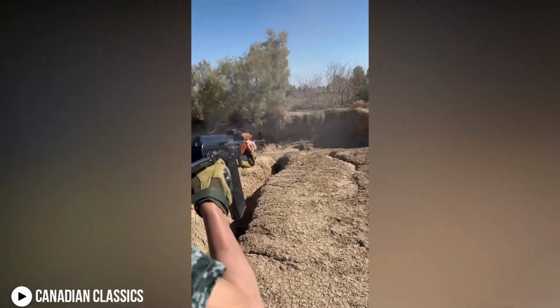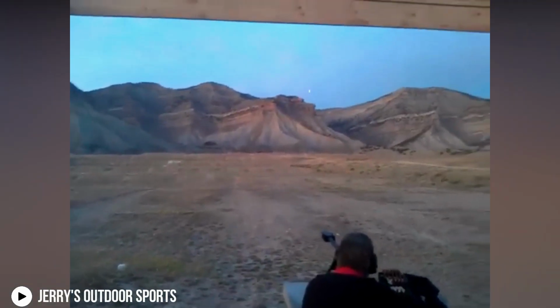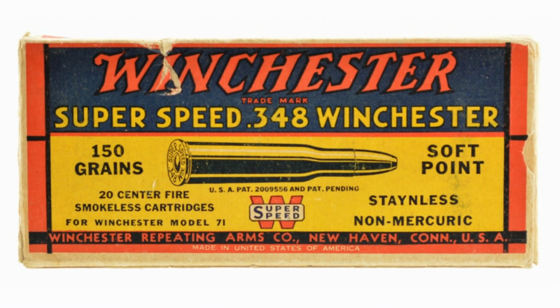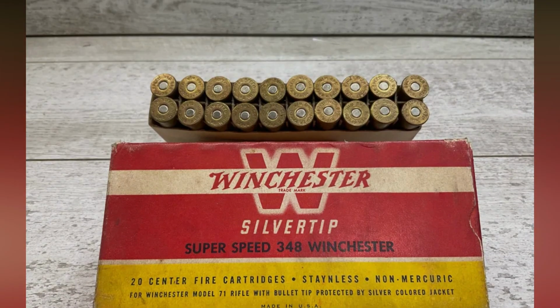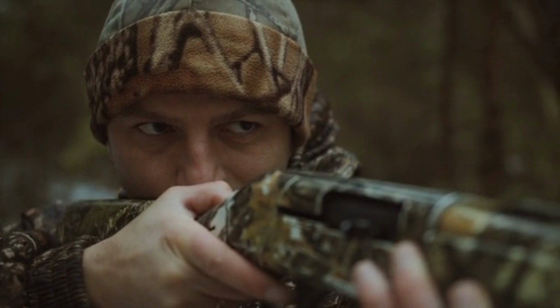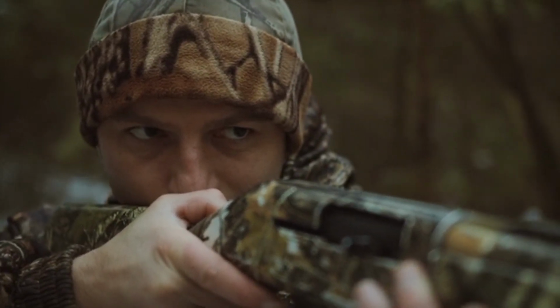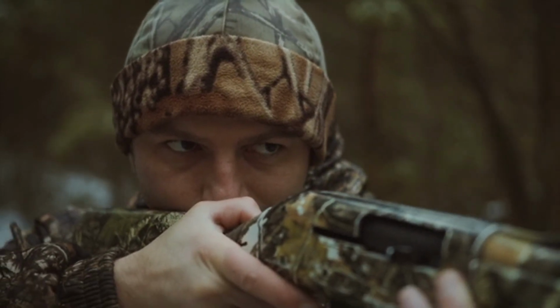Eventually, as bolt actions and more modern cartridges gained popularity, the 348 Winchester quietly faded into obscurity. Today, the 348 is mostly found in the hands of collectors and die-hard lever gun enthusiasts who appreciate its raw power and classic American design. It's a reminder of an era when rifles were built to last, and cartridges like the 348 Winchester were built to hit hard and never apologize for it.